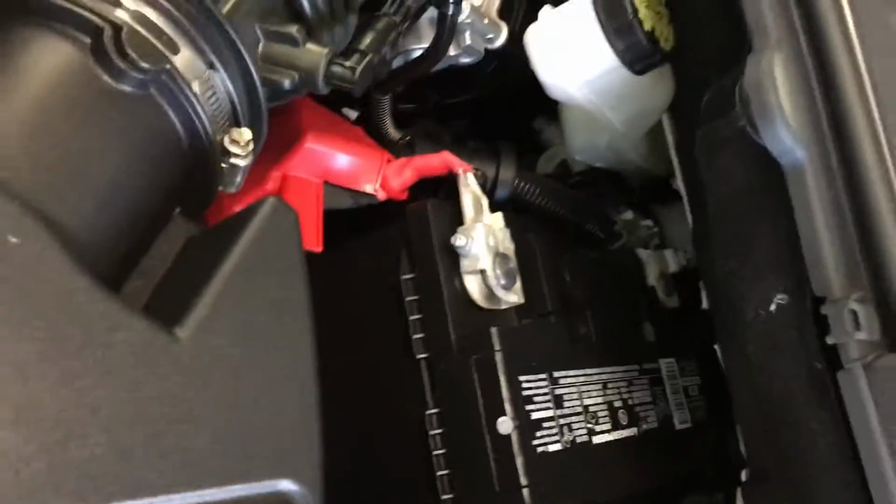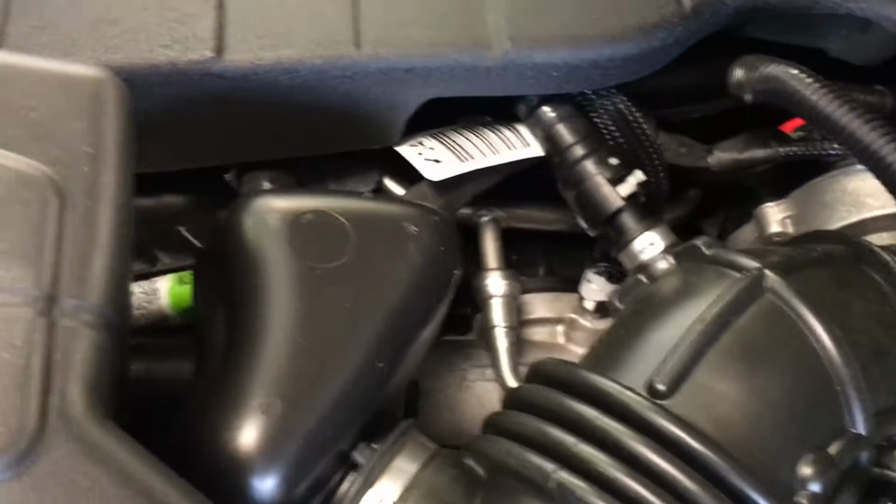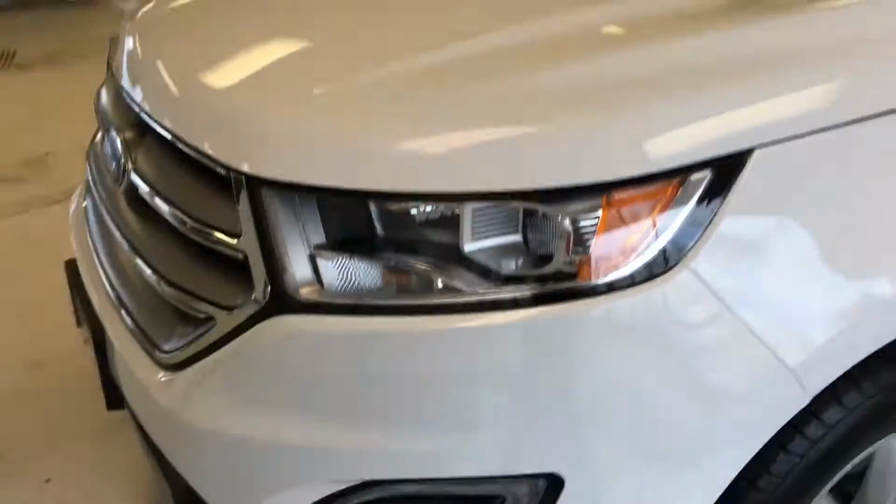Work our way over this way. As you can see, clean battery terminal, no oxidation at all. And again, as best as I can, no fluid or any kind of leaks in there at all. I'm going to go ahead and shut the hood now and turn this engine off. And the next part of this video, I just want to do a real quick walk around and kind of point out any minor imperfections that this vehicle may have.